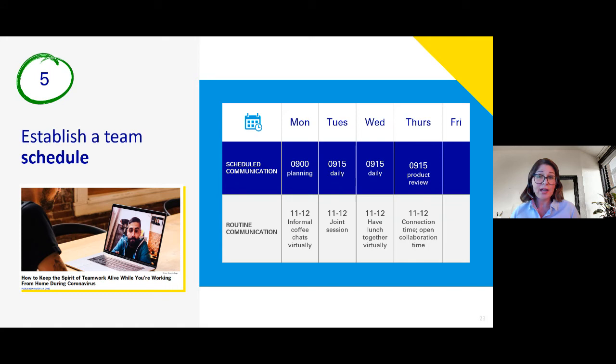So it's really important as a team to agree on that specific schedule of how and when you're going to meet. So we see an example of a structured schedule on the slide. It's important to do that planning session, and we generally recommend to our teams to do that earlier in the week, so that way you can be very clear about what's on the backlog or on the to-do list.